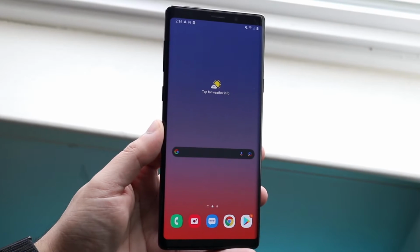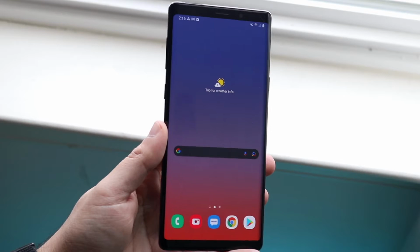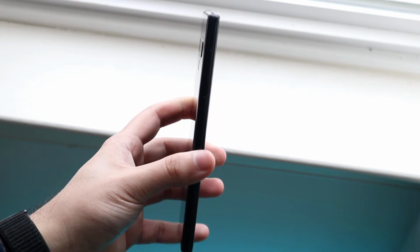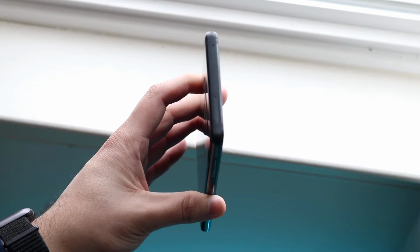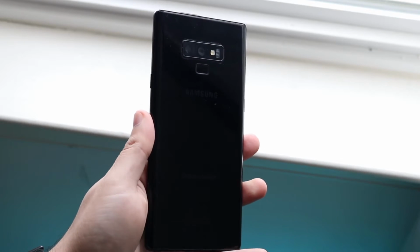Well, everyone, it's time for us to talk about one of my favorite phones that have ever come out, and it's actually the Samsung Galaxy Note 9. Now, this specific phone came out a couple of years ago, back in 2018. It's going to be turning 4 years old this year, and in my opinion, like I mentioned before, this was one of my favorite phones that ever came out, especially from Samsung.